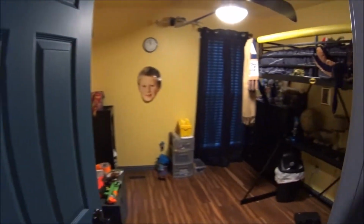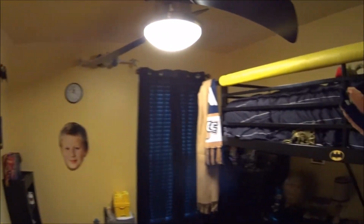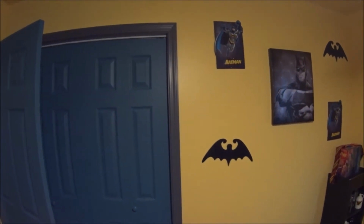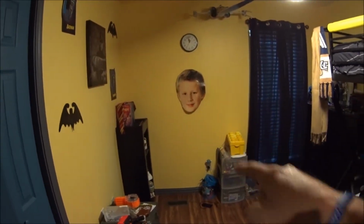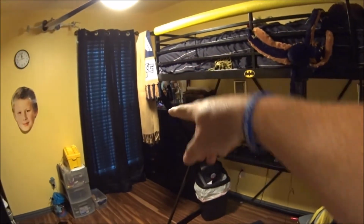Alright, so here's my oldest son's room. Brock likes Batman. So he did his room in the kind of Batman theme. Not much to show here. This used to be my office. I had my office desk right here, and then my wife had her craft table right here, and we had some file cabinets over here and stuff.